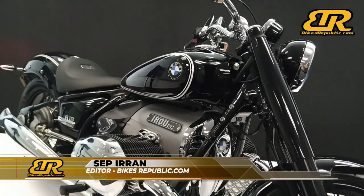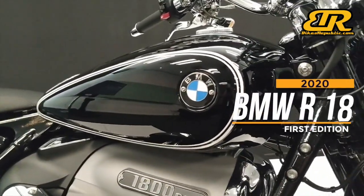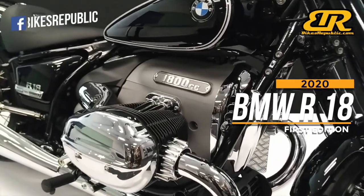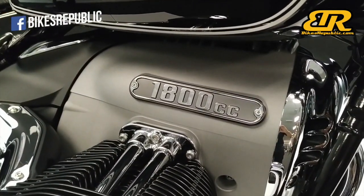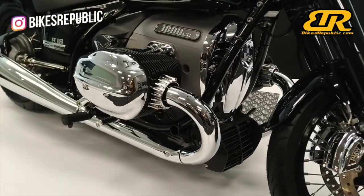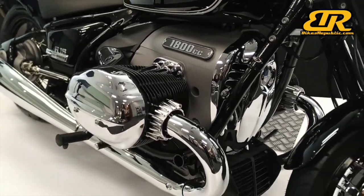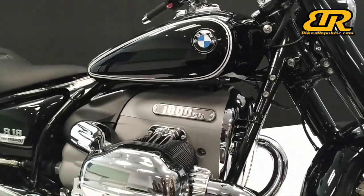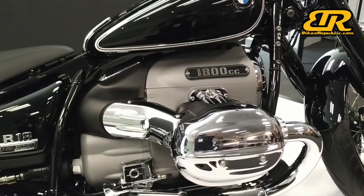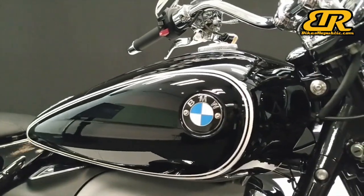Today we are here at the BMW Malaysia headquarters in Cyberjaya to have a look at this. This is the 2020 BMW R18 first edition, and as you can see, like the name, it comes with an 1800cc, or 1802cc, boxer engine. So just to break it down, each cylinder is 901cc. What we know is that it produces around 91 horsepower and over 150 Nm of torque. So it is a very powerful cruiser, and the looks, I don't know what to say, it's speechless.